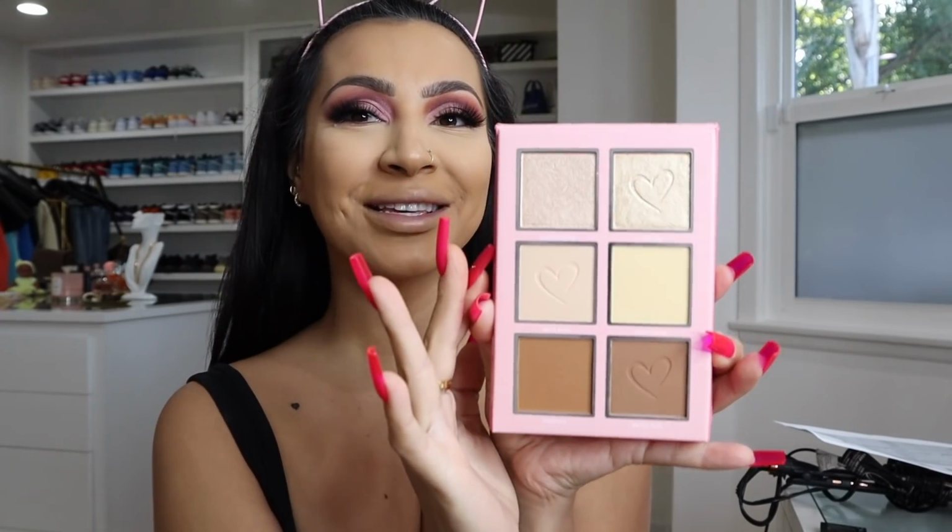But for this palette, we have 2 highlights, we have 2 under eye powders, and we have 2 bronzers. Like I am obsessed.